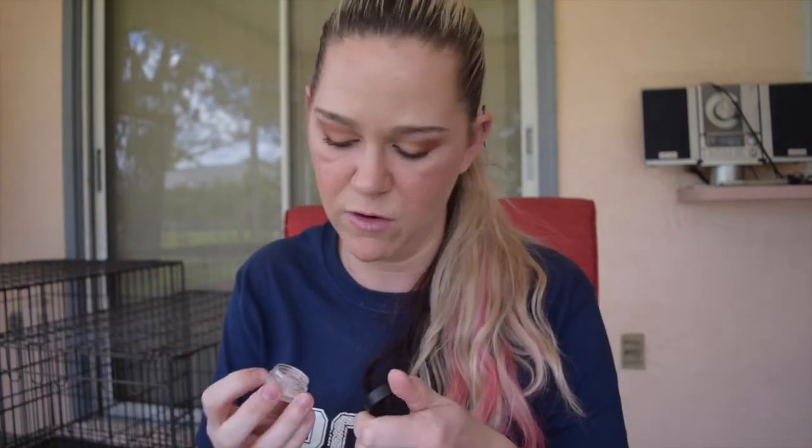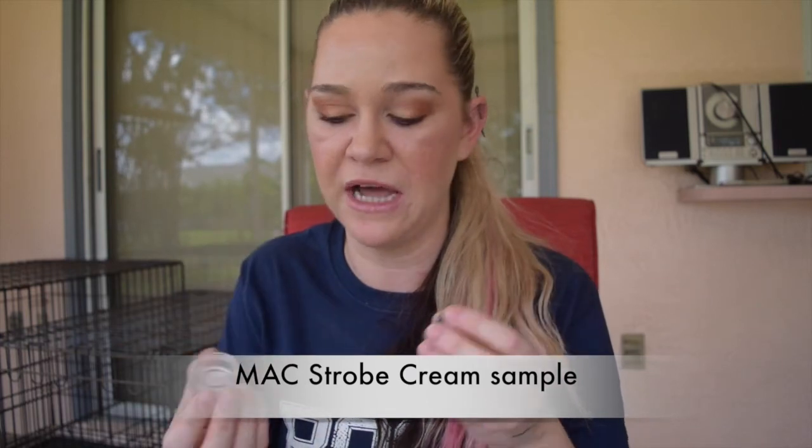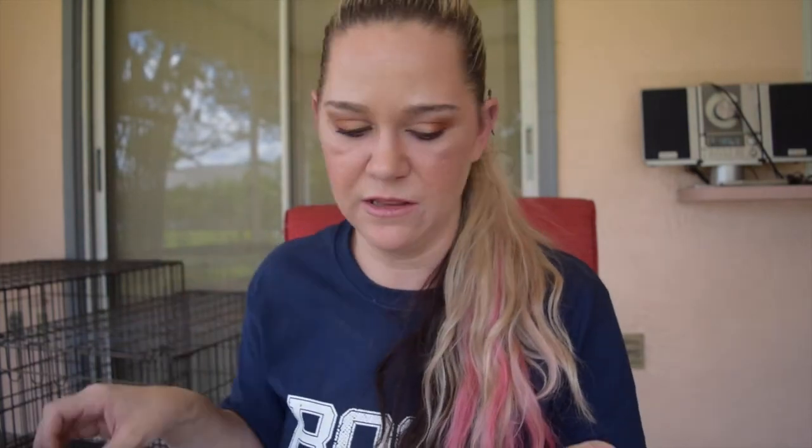This is a mini sample of the MAC Strobe Cream. This was pre-packaged. This wasn't one that they made for me. This was pre-packaged this way, and I did finish this up. I love this product. Another thing that I want to purchase a full size of, but I am holding off on right now, but I really, really love this.